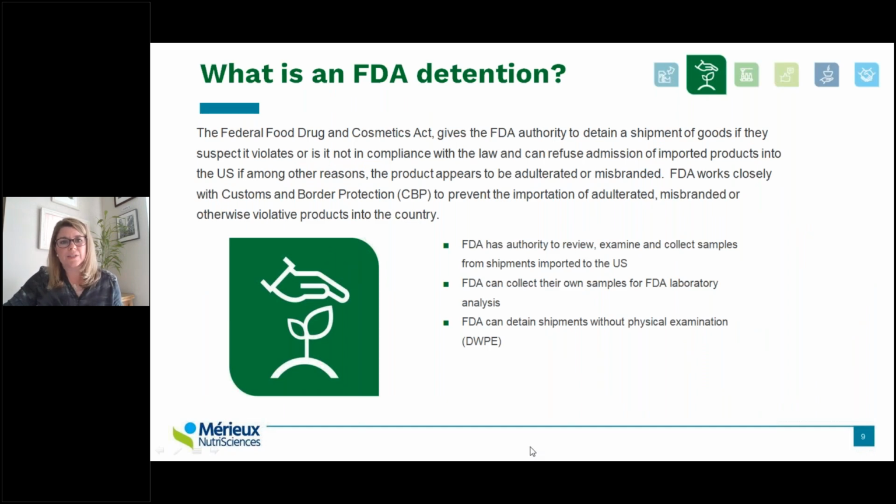So what is an FDA detention? The Federal Food, Drug, and Cosmetic Act gives the FDA the authority to detain a shipment of goods if they suspect that it violates or is not in compliance with the law. With this act, the FDA is also allowed to refuse admission of imported products to the U.S. for a lot of reasons, including if the product appears to be adulterated or misbranded. FDA works with Customs and Border Protection to prevent the importation of adulterated, misbranded, or otherwise violative products into the country. This act gives the FDA the authority to review, examine, and collect samples from these shipments that come into the U.S.